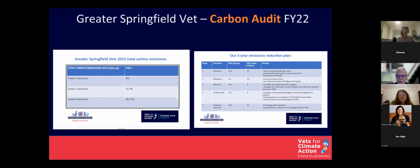It might seem silly, but things like reusing the Coflex that you had your catheter on to tie the cotton wool ball on after you've taken it out. If we all do lots and lots of little things like that, it does actually add up to a reduction in consumption at the end of the day.